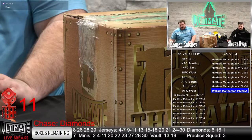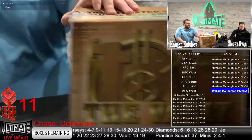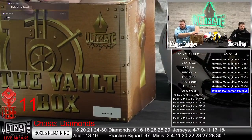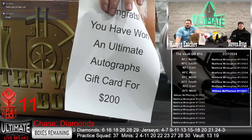I mean, again, we had a Michael Thomas flex filler tonight. Let that sink in, right? Absolutely. Let that sink in for that double box. Ooh, this is a good one. He got the $300 and he got the $200.